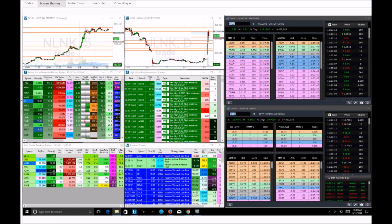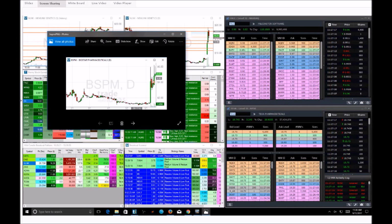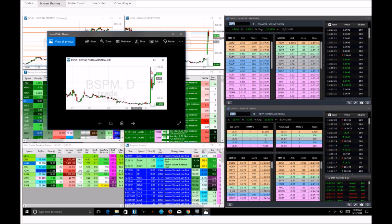The mid-candle breakout pattern is a breakout that holds more than 50% of its gains, where it goes from $1 up towards closed at $4, but it holds up, it goes back down the next day up towards, let's say 325. So it's still up above, holding 50% of its gains. That's when it moves on up.